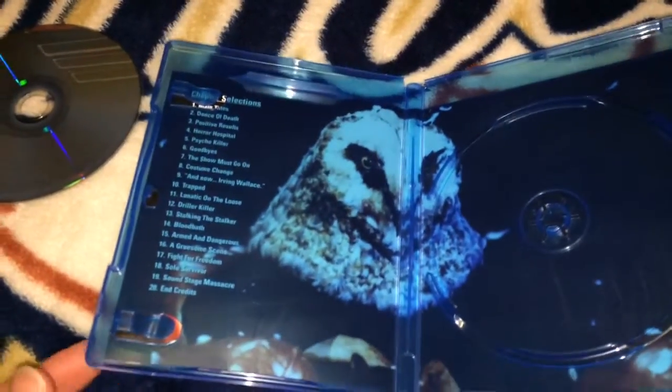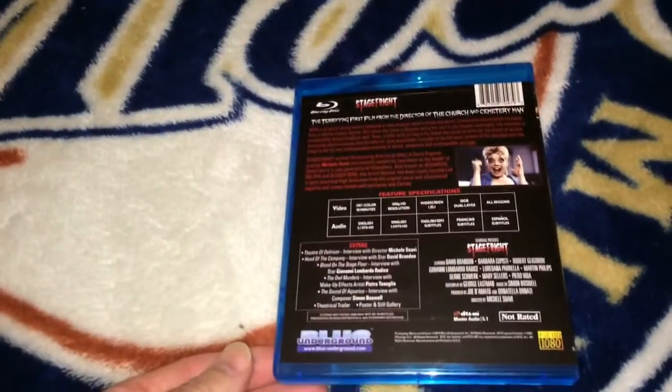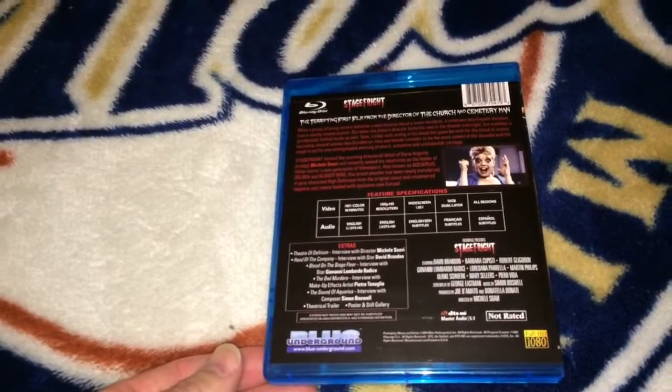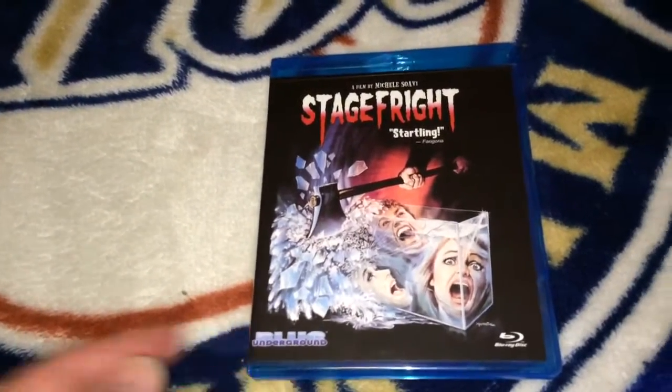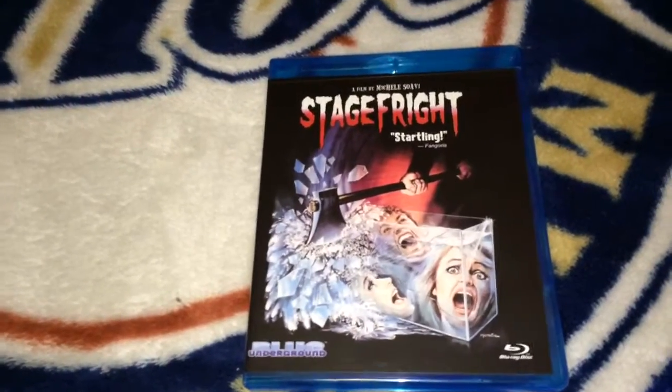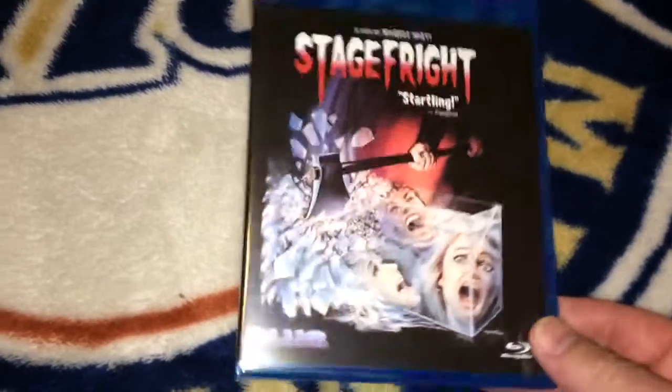This movie is about a group of actors who lock themselves into an auditorium so they can practice for a musical coming up. The same night that they're practicing for this musical, there's an escaped lunatic on the prowl, and he gets into the auditorium and goes through. I'm not going to give it away. You're going to have to watch and see for yourself, but this is a good film, Stage Fright.